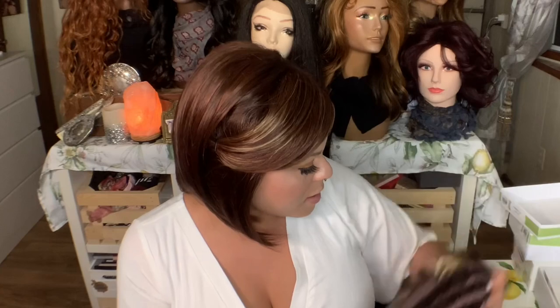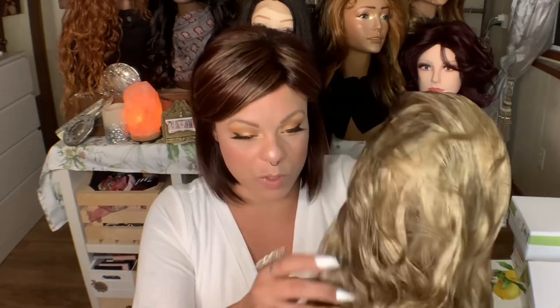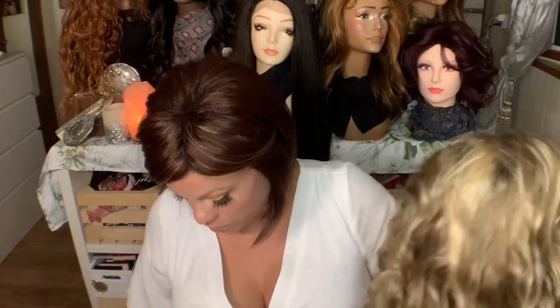So the one that is the RH1226 root 4, that's this one here that I'm opening up. Oh cool, they have labels in the inside of the color, which is nice. Or I would never be able to keep them straight because they're 2 blondes. They're not a ton different.